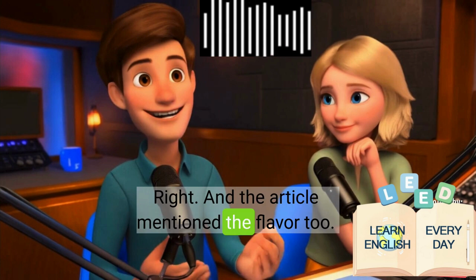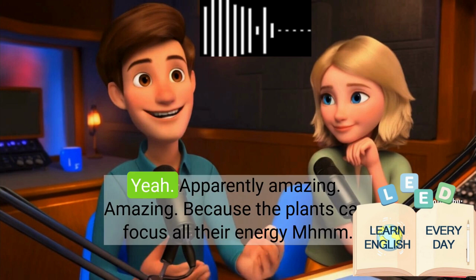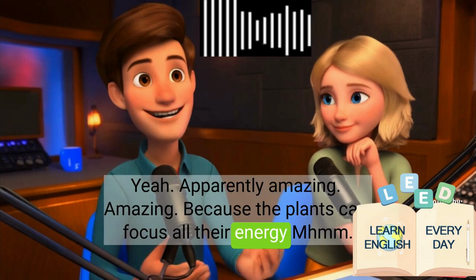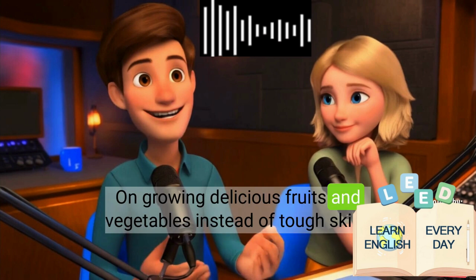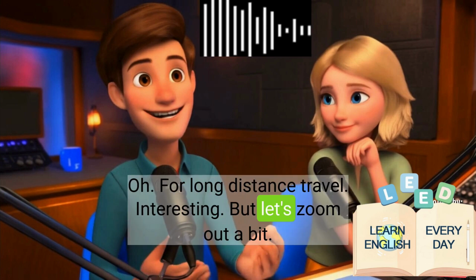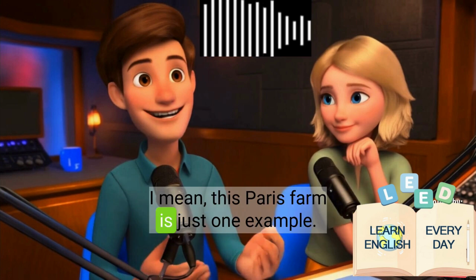And the article mentioned the flavor of the produce, too. Apparently amazing, because the plants can focus all their energy on growing delicious fruits and vegetables instead of tough skins for long-distance travel. Interesting. But let's zoom out a bit. I mean, this Paris farm is just one example, right?